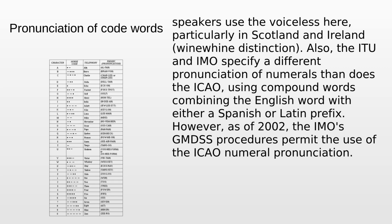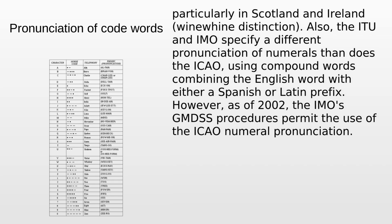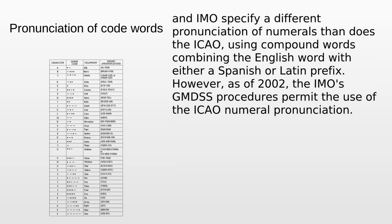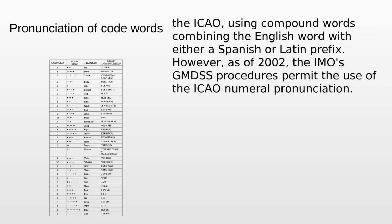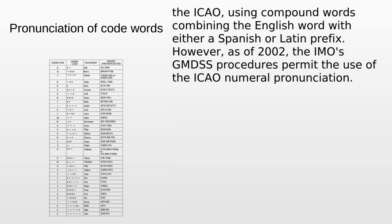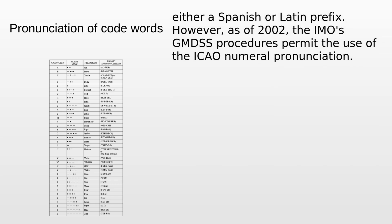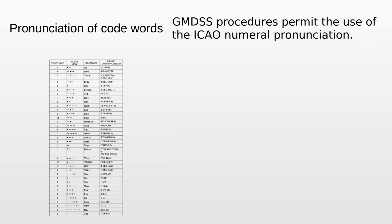Also, the ITU and IMO specify a different pronunciation of numerals than does the ICAO, using compound words combining the English word with either a Spanish or Latin prefix. However, as of 2002, the IMO's GMDSS procedures permit the use of the ICAO numeral pronunciation.